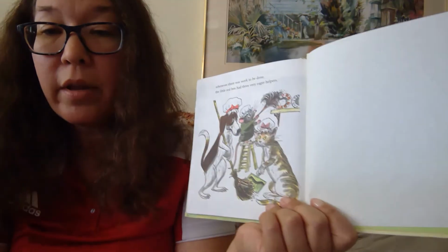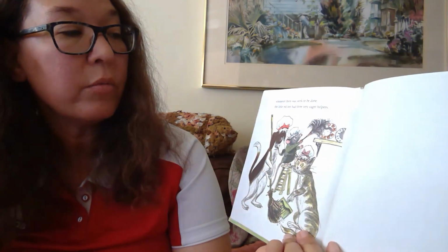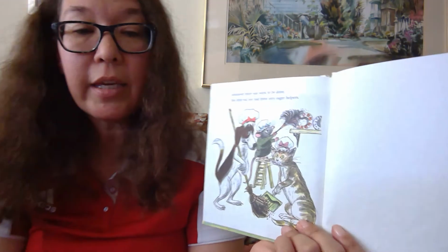And then, whenever there was some work to be done, the little red hen had 3 very eager helpers.